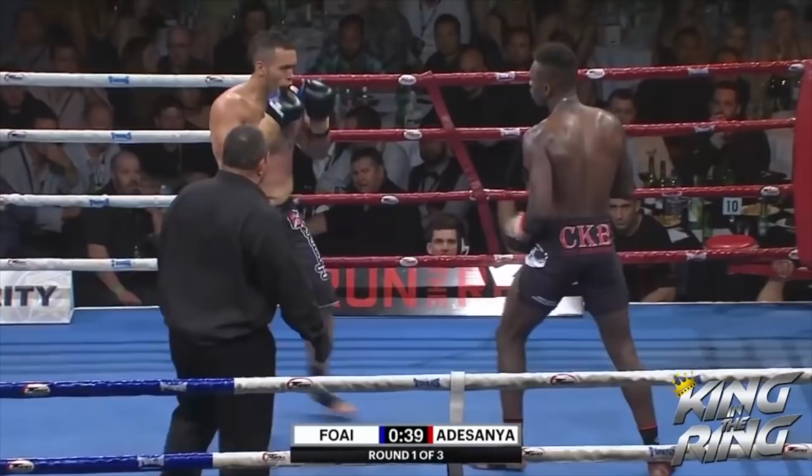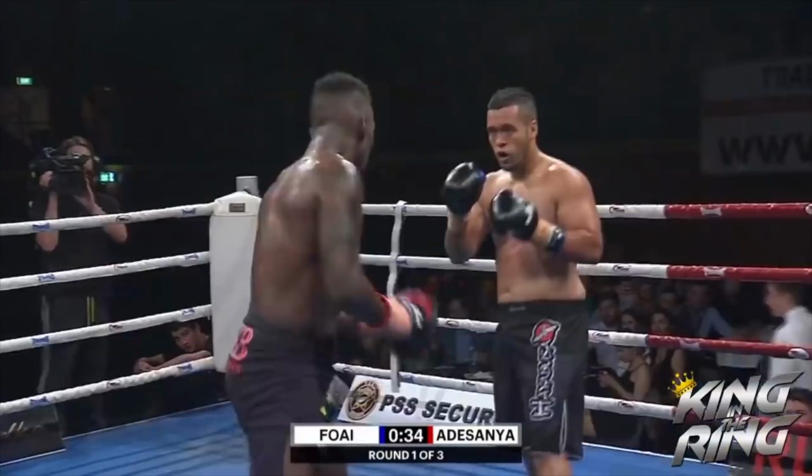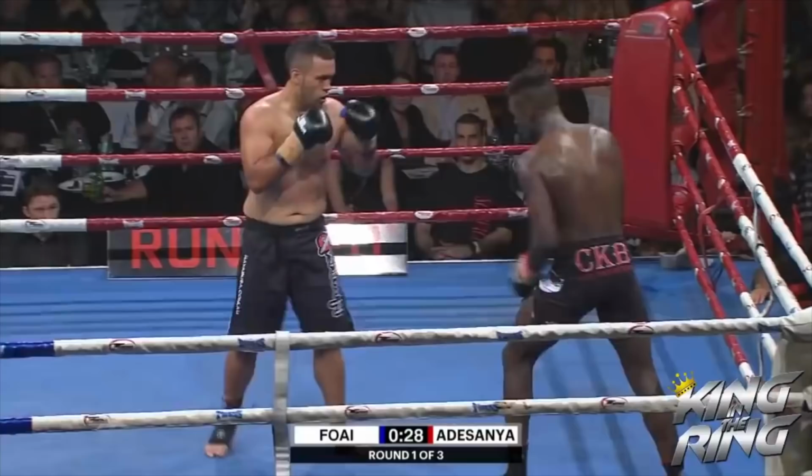Adesanya, spinning hook kick. We've seen him be a lot more brutal than this in the past, but he's just picking his shots, taking his time. Fawai, he's been very solid. He did land a good right hand, but that's been it so far.